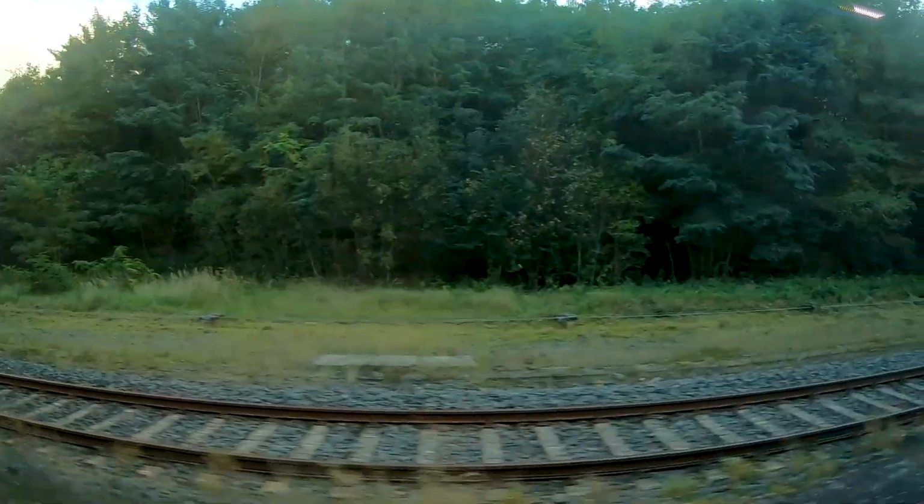And with this bridge we are already in Bad Salzschlirf. Here we are reaching the station and I'm now leaving the train, and now we can take a look at the departure.